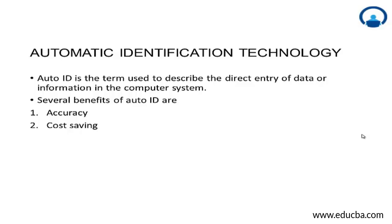The benefits of Auto ID are many, such as accuracy. Error-free data entry is possible and there is no human involvement, hence accuracy is possible. Next is cost saving. Reliable and correct information is made available to reduce the risk element in decision making or resource allocations. The technology also facilitates economies of scale for voluminous repetitive operations. Voluminous data can be stored, retrieved, and transferred within a fraction of a second. These technologies are user-friendly and provide ease in connectivity to a wider range of processing and controlling equipment.